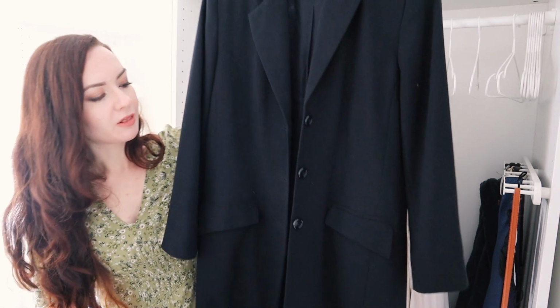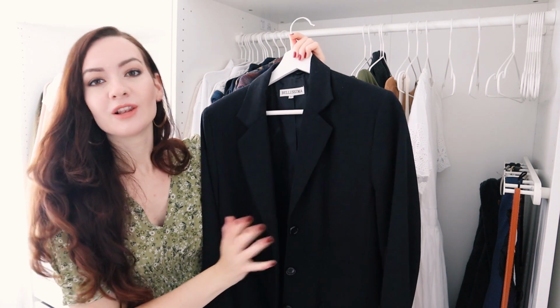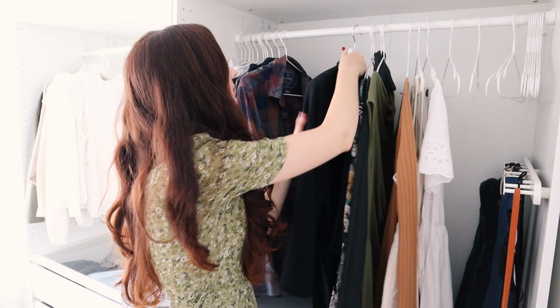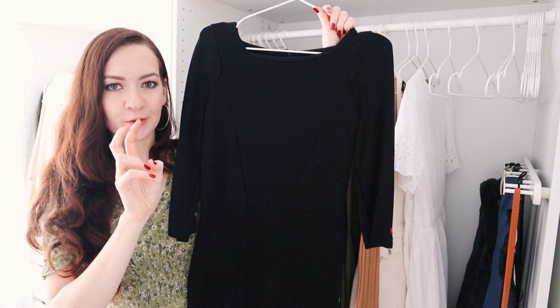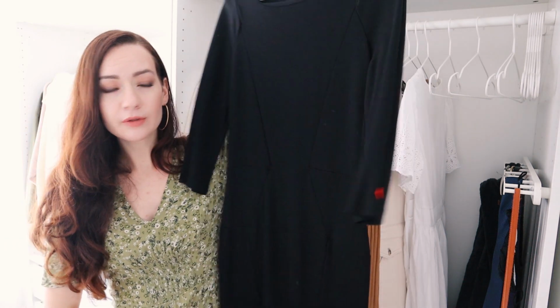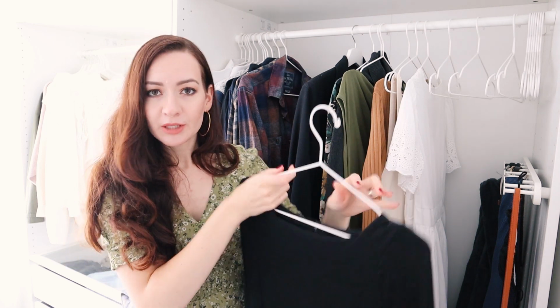This beautiful long blazer that I got secondhand for only like 12 euros or something. I love this. I should wear this as a coat when it's a little bit chillier. So I'm going to keep this one in the closet. Then right here we have my funeral dress, very conservative. I love it though. Bought this secondhand as well. I'm going to keep it, but not store it in my closet because I barely wear it.